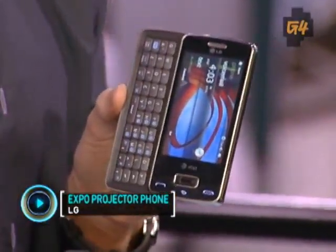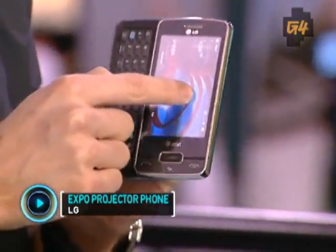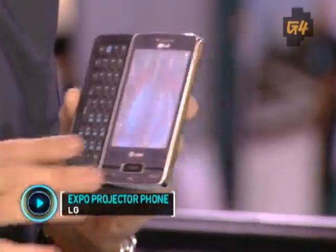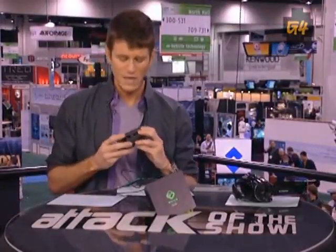And it runs LG's new S-Class interface, which sounds like a Mercedes model, but it's basically just a very, very clever and cute and good-looking skin for Windows Mobile. Where this thing really shines, though, no pun intended, I guess pun intended, is that it has the Pico projector built in as an add-on.